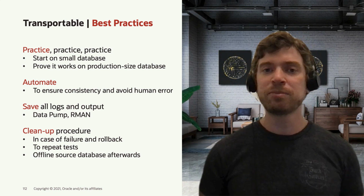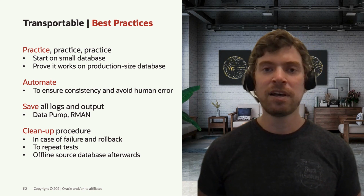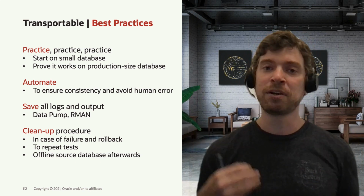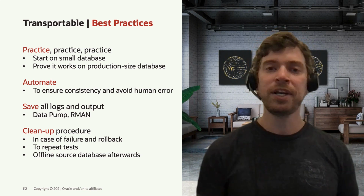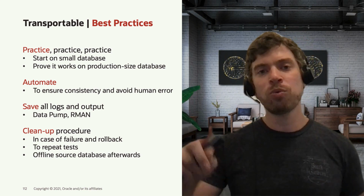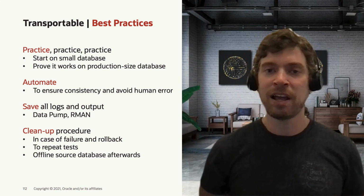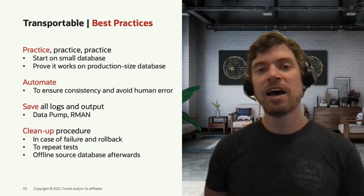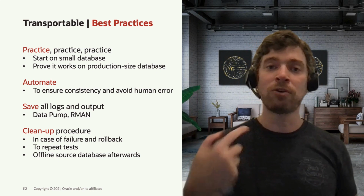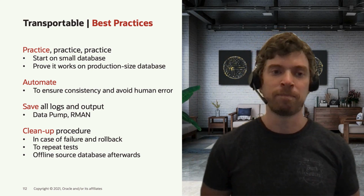Also, whenever possible, automate it. I already migrated a lot of databases using this method, and I always create a shell script with all the steps to be executed automatically for me. So all I need to do is call that shell script. I don't need to do it step by step, especially while I'm doing the level 1 incremental loop. When I take the level 1 backup on the source system, I move this backup to the target environment and apply it there. So I automate it so I don't need to keep running those incremental steps all the time.